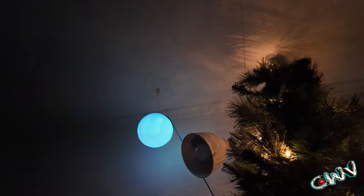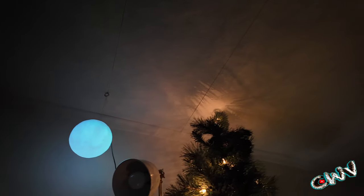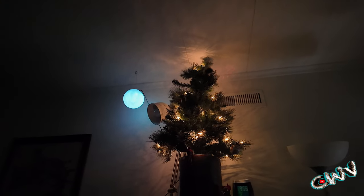For the first time in a long time, the moon has been relit. Of course, everything was over further last time and it was kind of over the tree, but it's a little different this year because I moved everything for other reasons to rearrange the room.